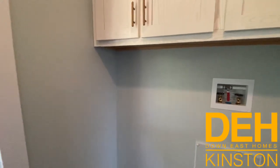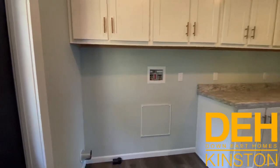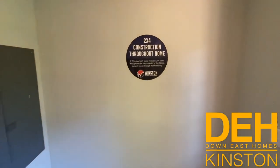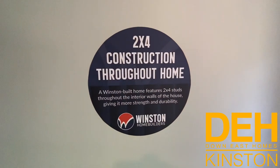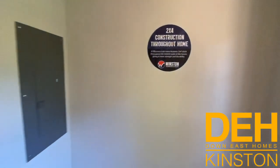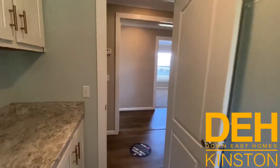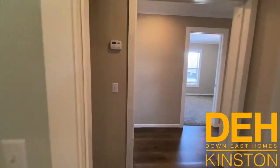So, washer and dryer space here, but also get this. You have space for a deep freezer there. Now, cool thing is 2x4 construction throughout. And actually the floor joists in this home are 12 inch on center, not 16 inch on center. And that is better. That means they are closer together and built stronger.